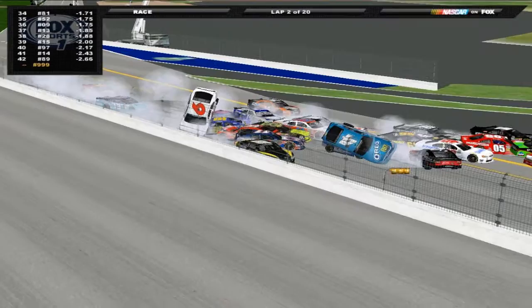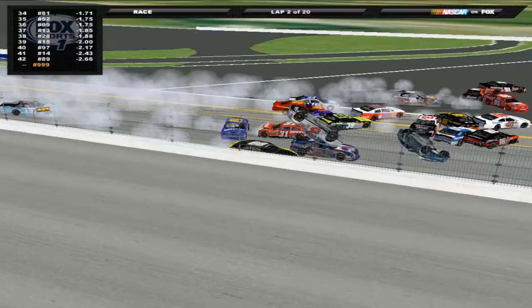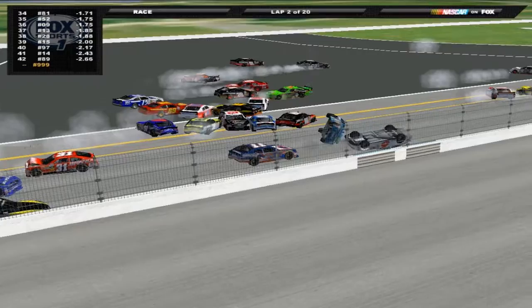Oh, don't go in the fence. Please don't go in the fence here. Oh, he's going to land on somebody. Oh, he lands on Brian Scott. Oh, no. No, no, no. Oh, my God. Look at Stenhouse's car. It's over the fence, folks. Oh, he's going to hit the fence. No, it's going to land on the pavement. Yikes. That's over half the field, guys.